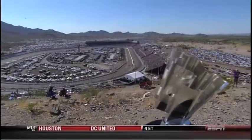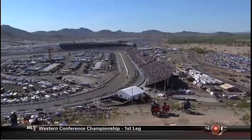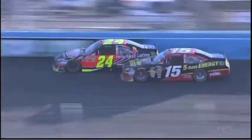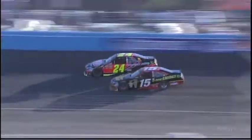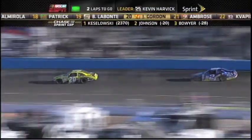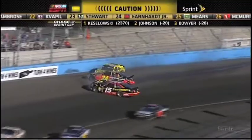Located just outside of Phoenix in Avondale, Arizona, Phoenix International Raceway is a 1-mile low-banked oval where space is tight in the corners and tempers run as hot as the radiators. The latest incident occurred last November as Jeff Gordon had seen a little too much of Clint Bowyer getting into him and decided to take matters into his own hands, causing a melee for the ages.